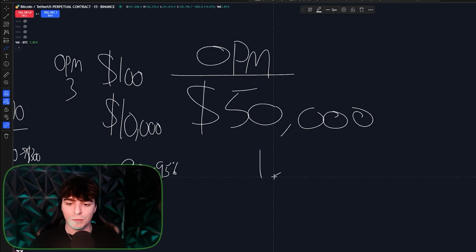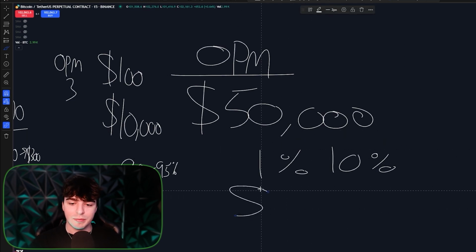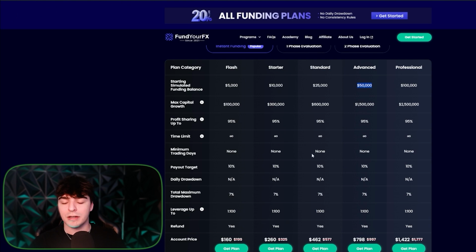And now here's the best part. We're going to risk 1% again per trade. And if we make 10% on our account, now we're still making the same percentage-wise, but this is going to be $5,000. Now you can see where I'm going with this. We just rinse and repeat this over and over again. You take the $5,000 and you go get yourself another account.